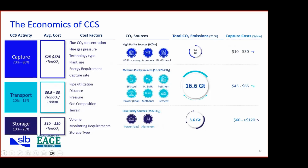And this is just a breakdown. As I said, the capture, it very much depends on the source, whether it's a high purity, medium purity, or low purity source of CO2. High purity being chemical industry or natural gas processing. Medium being, for example, hydrogen production, steel production, and cement and petrochemicals. And low purity being things like gas combustion and aluminium as well.